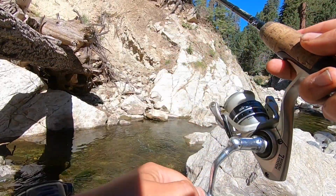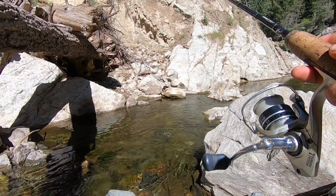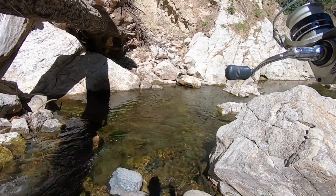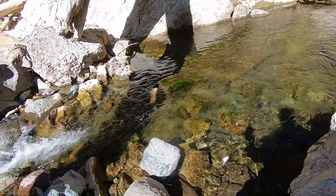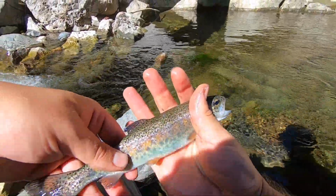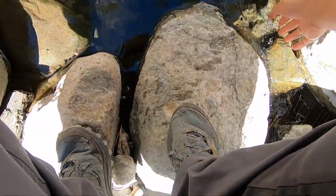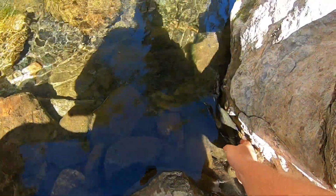Yeah, one came out. Oh, nice. It's gonna be a pretty one. I want to get him down by the water in case I drop him. Trying to be gentle with them. There he is. That's a pretty one, man. I hope I'm getting this in the sun because those colors are awesome. Oh. Okay. Bye, bud. These are the slipperiest fish.